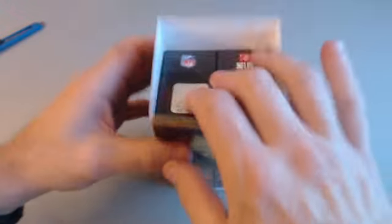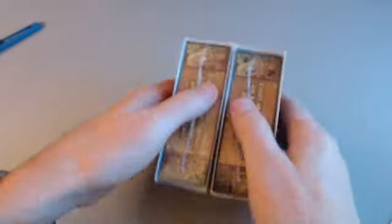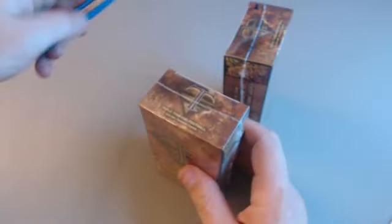Alright, guys. 13 Triple Threads. Two hits per mini box, usually one auto patch and then another patch card, a triple patch, all different kinds of things. Triple Threads has a lot of different variations. It's nice hits, a lot of them very low numbered, and a lot of legends in this set. Oh my lord, we pulled some legends out of here.